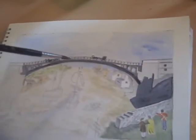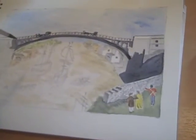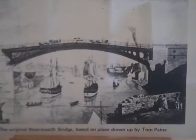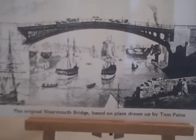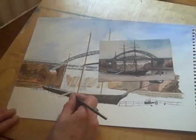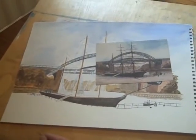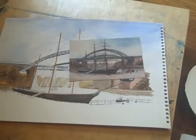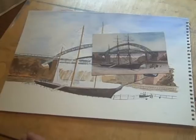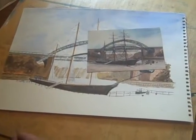Well, this is the Monkwearmouth Bridge as it was in the 1770s. Wow. They had to build it because of a disaster that they had with the ferry, and about 20 people drowned. So they decided that they needed a bridge. Well, it's been topical for years now because the Maritime Museum's been trying to get it back to Sunderland. So I've got lots of information and things that people have written.